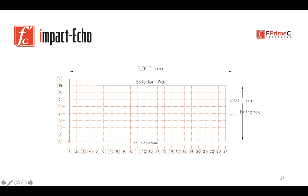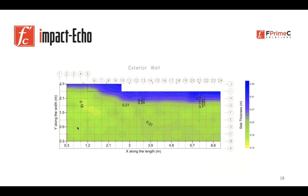From A to J and 1 to 24, and at the cross section of each of these grid lines, we did one impact echo reading. The purpose of this test was to measure the exact thickness of the concrete elements over that slab, and eventually we came up with this. So that is the color contour map based on the thickness we measured for that structural member.